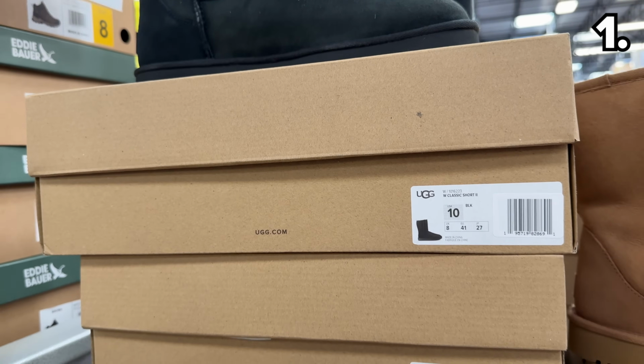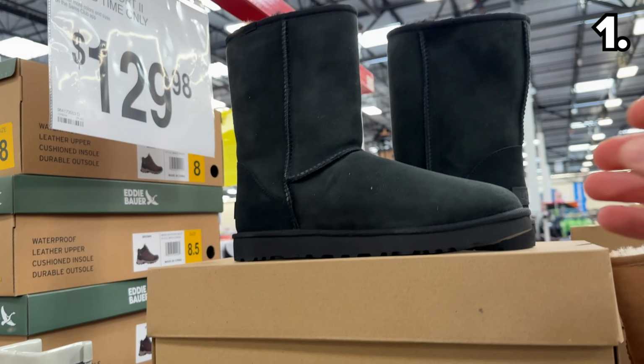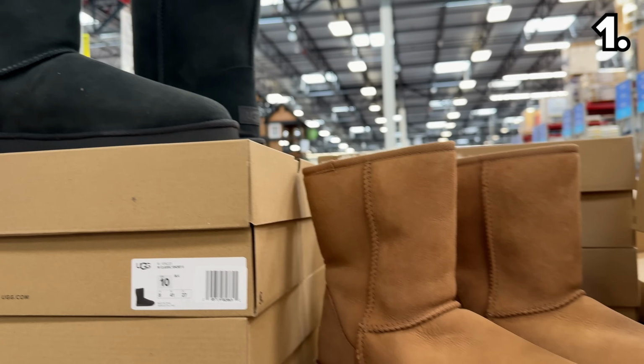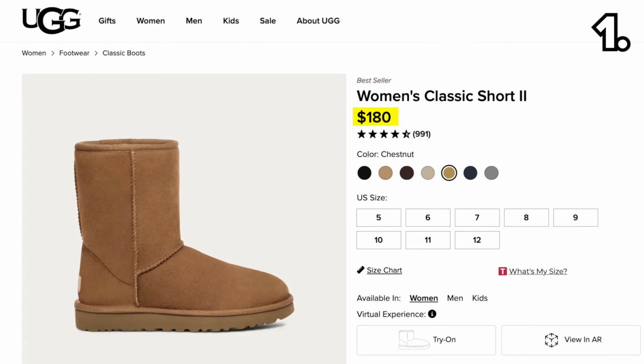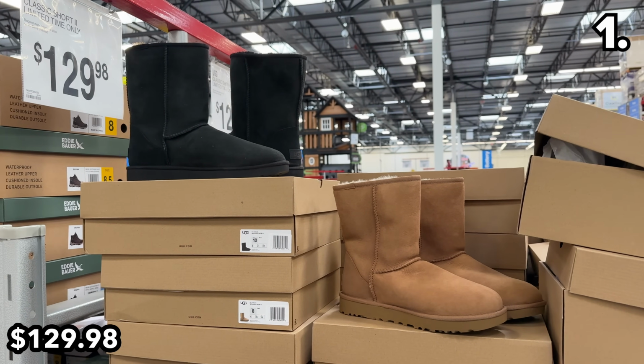I was shocked to now see Uggs at Sam's, something I've never seen sold at the warehouse before. These come in either black or their signature tan color, and despite the $130 price tag, these cost $180 almost everywhere else, so I am including them early as I expect these to fly off the shelves, believe it or not.